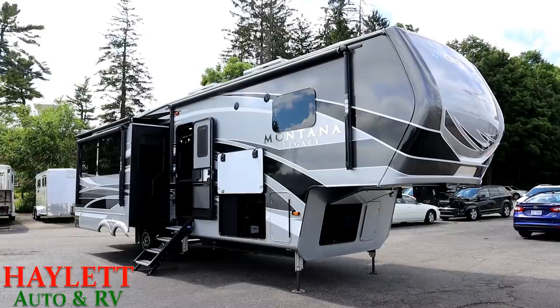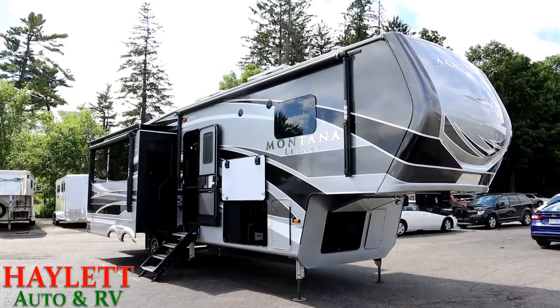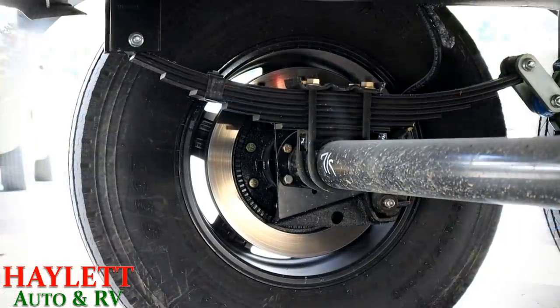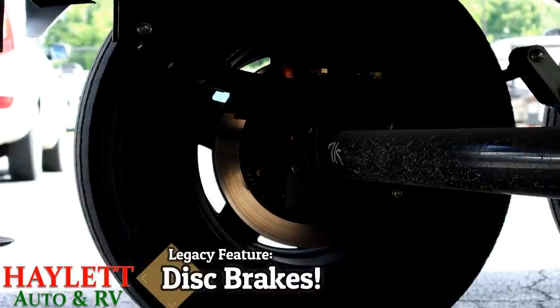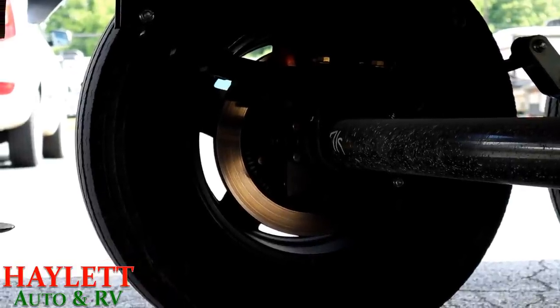Legacy is a series of nine things or something like that that we're going to go through. It's a whole bundle of stuff. You can't pick and choose what you want, but typically, if you want one, you're probably going to want them all. First thing we're going to hit on is disc brakes. You upgrade from traditional drum brakes to disc brakes. And the RV delivery driver who brought this thing to us goes, man, it's got braking for days, this thing.